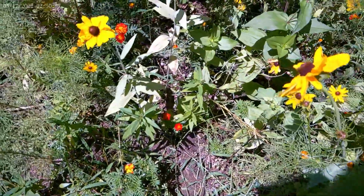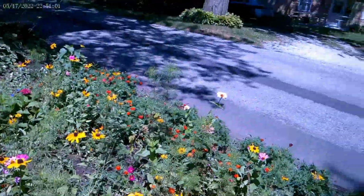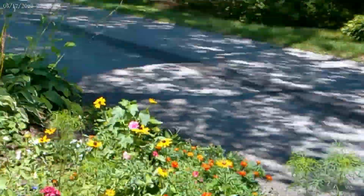Oh, there's some marigolds down in there. Well, yeah, a monarch on the zinnia there, if I can get it. It flew away.